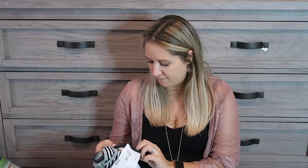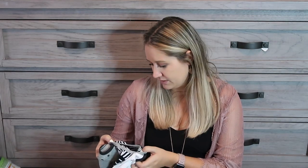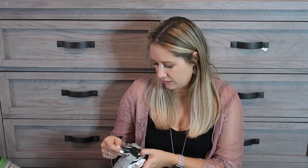All right, this next set, we got two different ones. I needed a lot of sleepers, so those are the only onesies I got, and the rest of the stuff is sleepers. I do need a lot of sleepers. I realized that I have none. I only bought onesies or cute outfits, so I told myself that I was only going to get sleepers and stuff. So this next set, I got two of them.